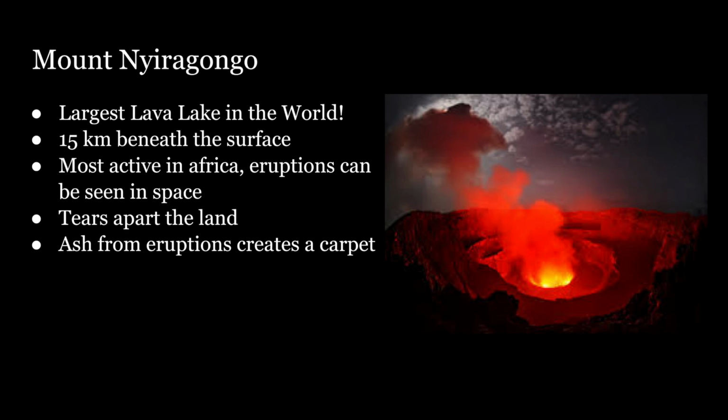And another thing that Mount Nyiragongo contributes to is the ash from the eruptions creates a carpet of ash across the entire savanna, which allows for the dense vegetation to thrive.